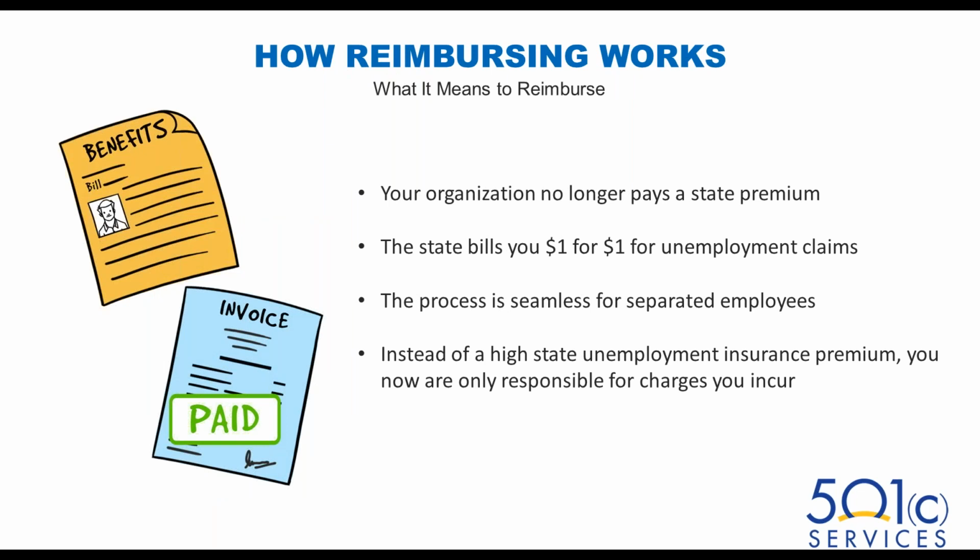So how reimbursing works is a claim is filed, the state pays for that claim, and then the state sends you, whether it's a monthly or quarterly bill, a bill for just dollar for dollar. There are no added fees. There's no fee for running the Department of Labor, the Employment Department. There are no extra fees. It's just a flat fee based on what that claim is. And again, this is very seamless for the employees. They have no idea what method you have chosen.